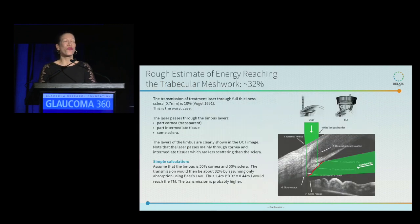Now I will walk you through how we structured our first in-human trial. The innovation at the heart of our technology is the trans-limbal approach. With DSLT, the laser beam is delivered to the trabeculum through the limbus rather than through the cornea. Inevitably, there is a loss of energy. In order to compensate for this loss, according to our calculations, you have to multiply energy by 2.5 to 3.